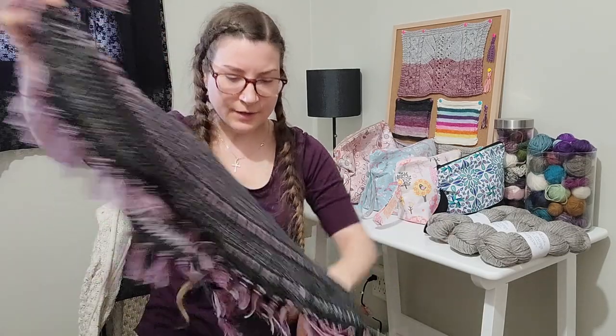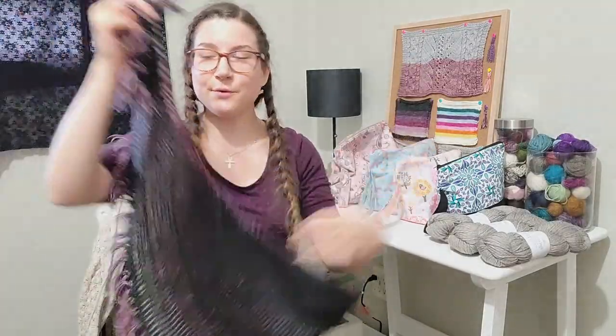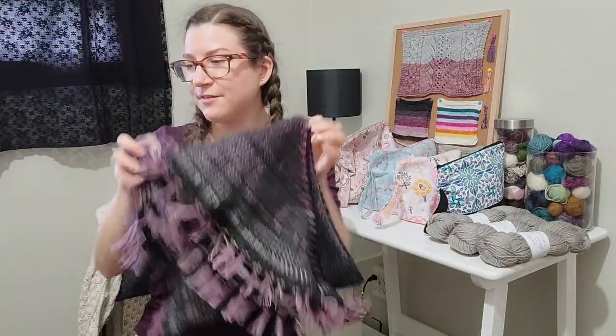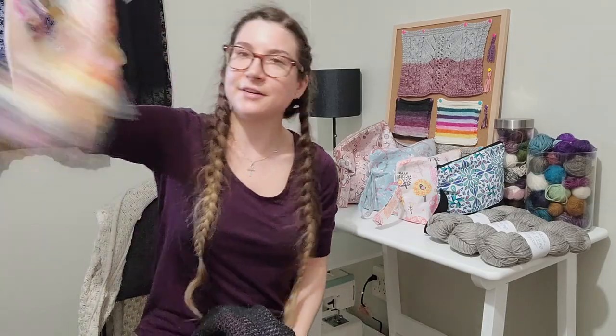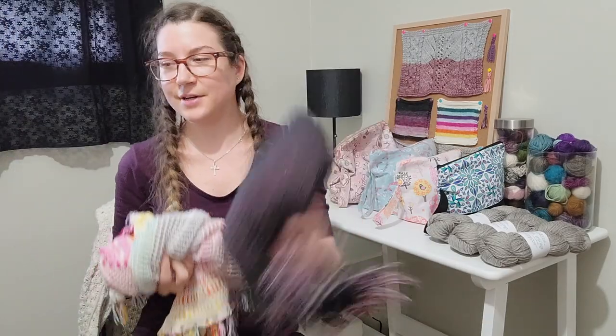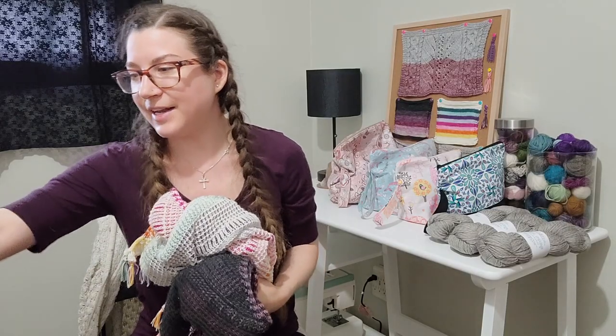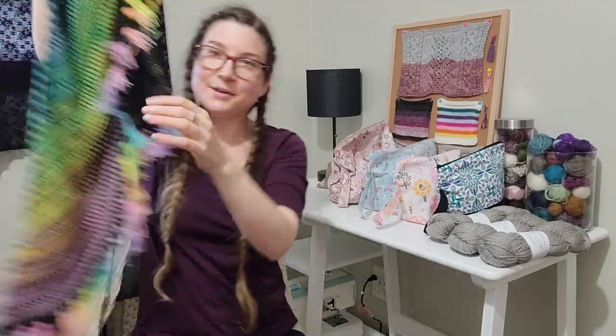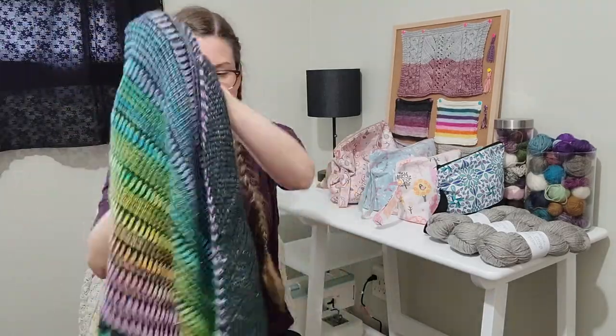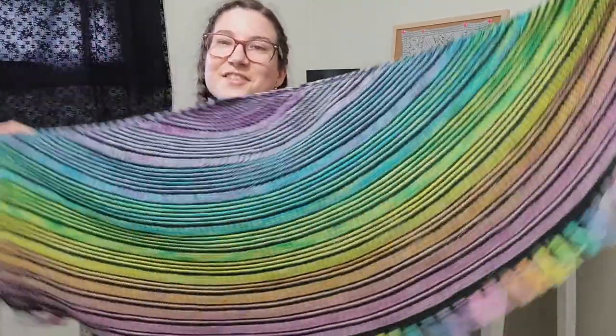Oops, there we go. So yeah, that's my four completed Tassel Tangos that I've completed over the summer. The classic was the first one I completed, and then this one, and then my grande, and then my other petite. But I'm gonna put this one back on because it's fun. I just love the colors.